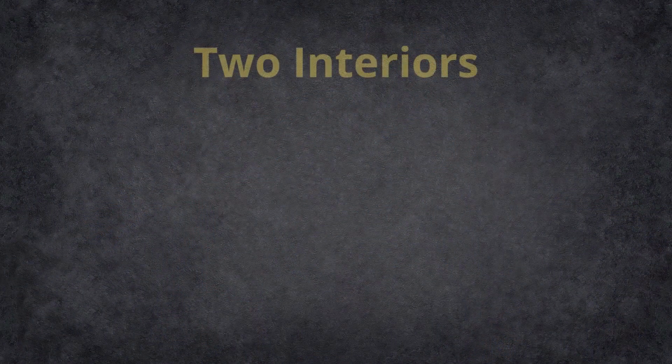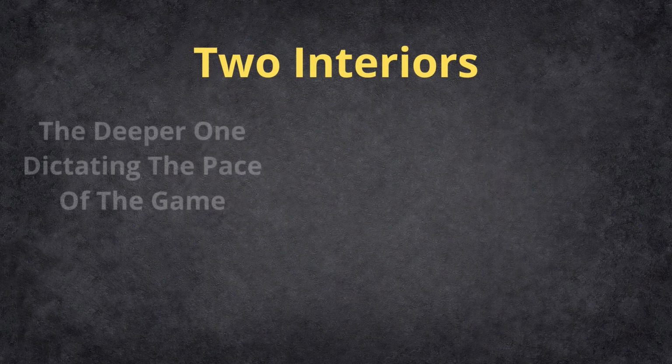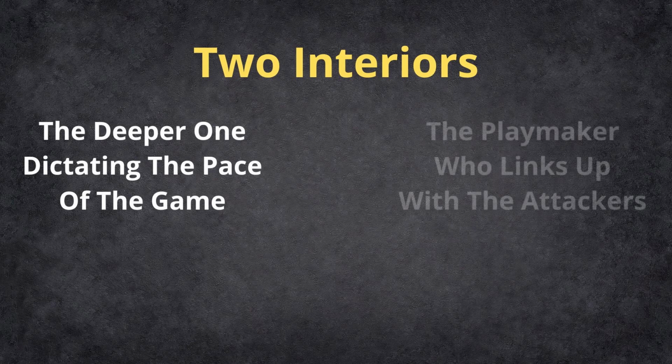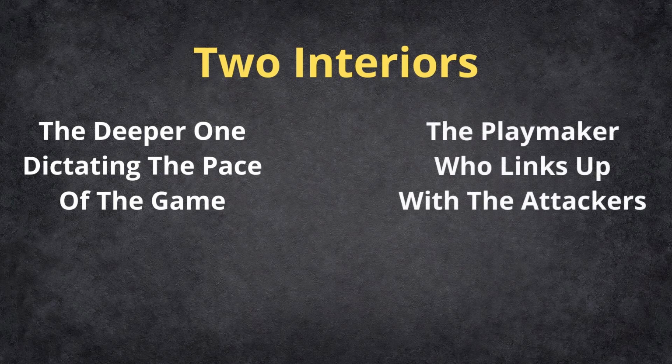Next, there are two interiors in Xavi's team. One who sits a little deeper and will sometimes go and help to make the ball transition from defense to attack, and who is important in Barcelona's general ball circulation and dictating the pace of the game, while the other one is still important to maintain that pace of the game as well, but will also have that role to make the ball transition into attack, and to really link up and move in between the attackers at moments, and make runs into the box as well sometimes. Generally, that's how Xavi's two interiors play, but this will always depend on who those players actually are as well.